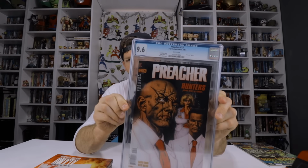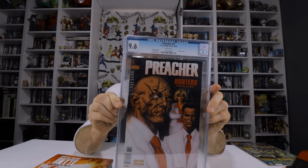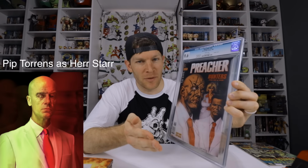On top of that, to finish things off, I also got a CGC 9.6 Preacher issue number 13. This is the first appearance of one of the main villains of the series, Arseface. The casting on this in the AMC TV show is fantastic. The guy, I forget his name, unfortunately, it slips my brain right now, but the guy they've got playing Starr plays it to a freaking T. He's absolutely hilarious as well as villainous. He's very charismatic, a very Negan-esque character in which you're supposed to hate him, but you end up kind of loving him, similar to The Walking Dead's Negan.